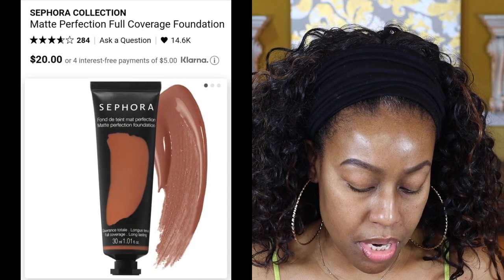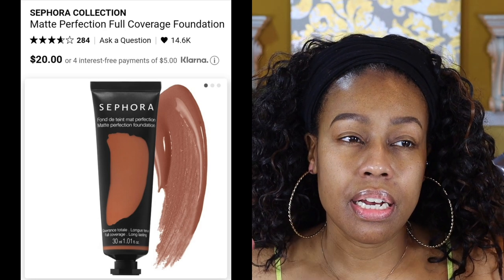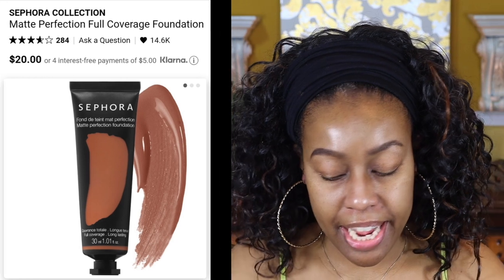Now I'm going to use this Sephora full coverage foundation. I actually found this in Marshall's. It's too light, but since it was in this kind of tube and it was full coverage, I thought I would try it as a concealer to carve out my brows. I know this isn't technically drugstore, but you can find this in Marshall's for a couple of bucks. Even if you were to get it from Sephora, it's still not going to be a lot of money, maybe $18 or something like that. But I'm going to go ahead and carve out my brows.